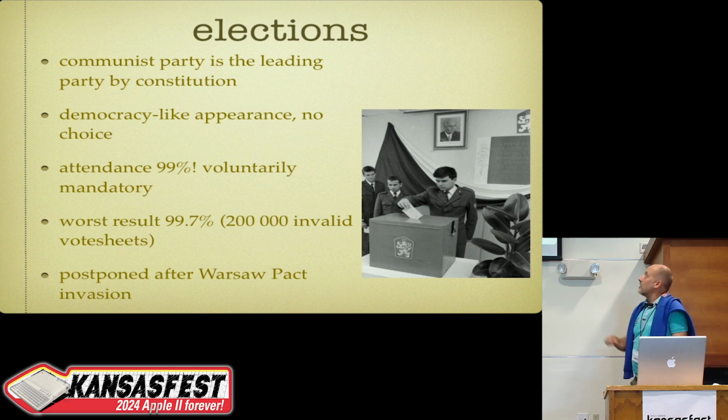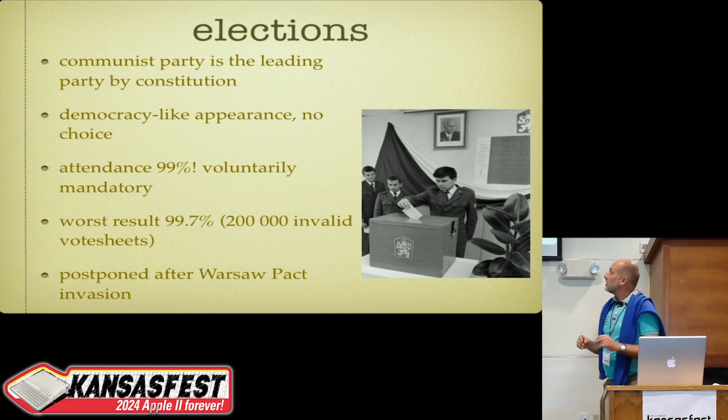The funniest part of them all, elections. The Communist Party is the leading party by constitution, period. To achieve a democracy-like appearance, more political parties were allowed to exist, but not to share power. You could drop your vote sheet in the box, but you had no choice. Yeah, only in coalition with the Communist Party could these other parties send their candidates, but they must fulfill the program of the Communist Party. No other choice.